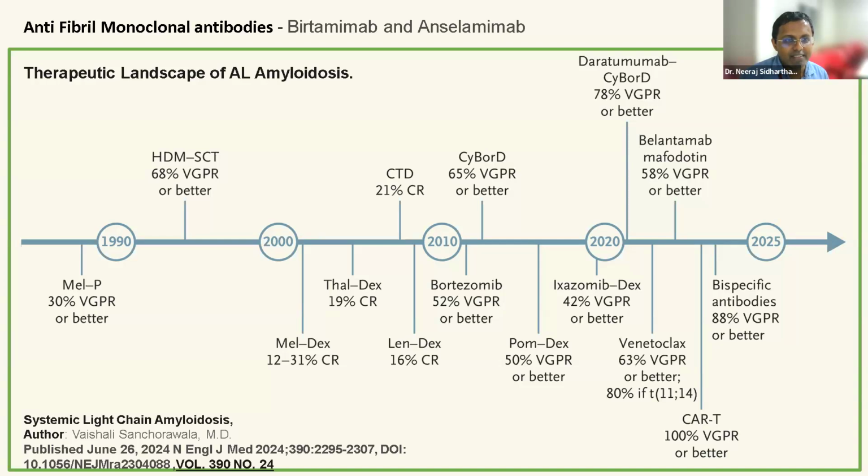I would say that some dose of DARA versus no dose of DARA, a smaller dose, would still be better. So even if you can't afford it, somehow put in some dose of DARA there. Okay, so DARA with CNS penetration, any data on that as of now? I'm not sure.